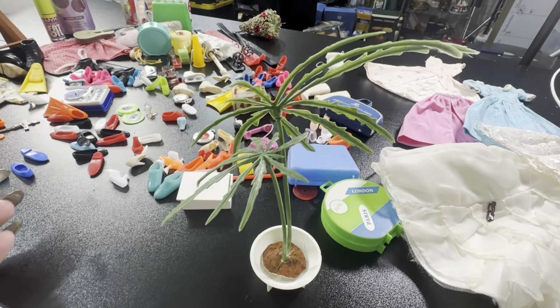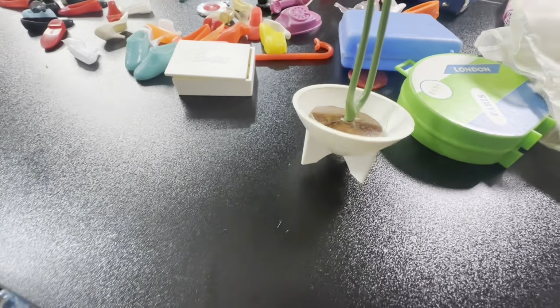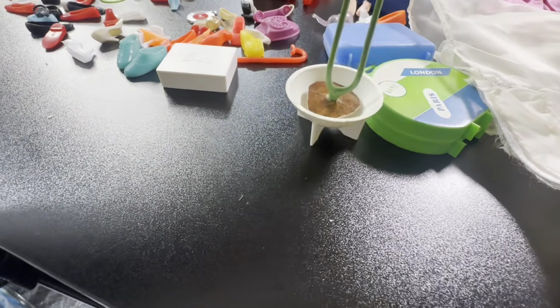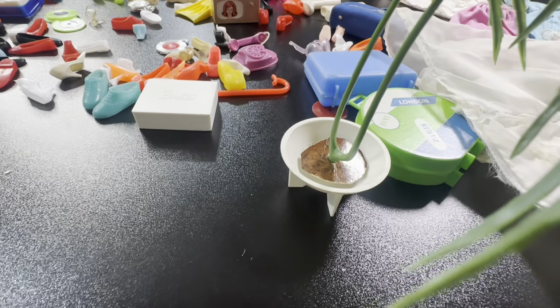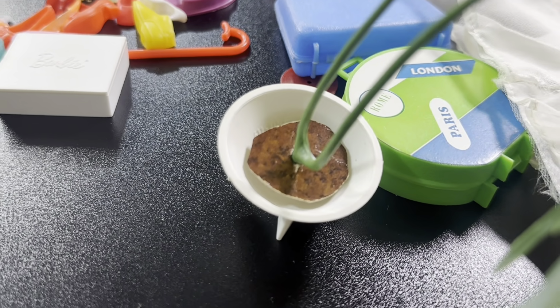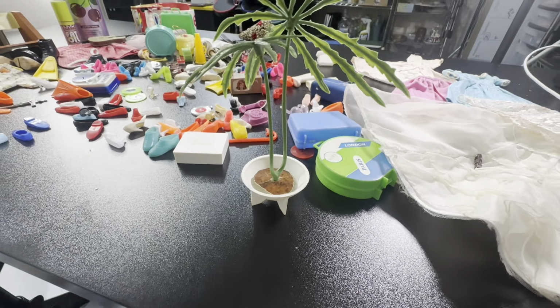Same thing for this little mid-century modern type plant. I mean, it has that little cardboard insert for the fake dirt. And it does have a marking on the inside of the plant stand. I don't know if I can get it, but right there. And it is marked Mattel on the inside underneath that paper.